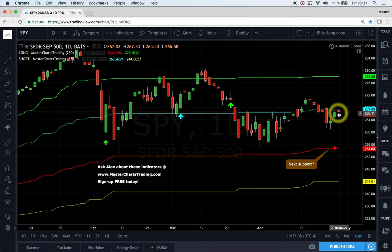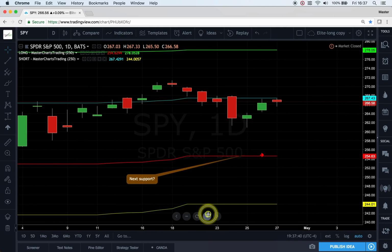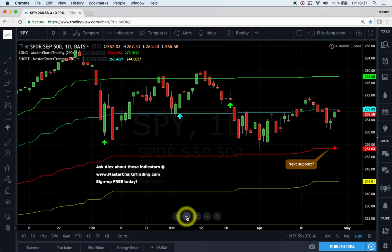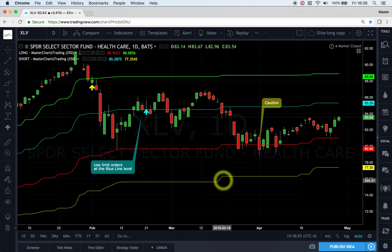You can see the same thing here, S&P 500 ETF SPY. You can see that the price attempted to go up today. Actually, you can see it came up exactly to the blue line intraday, and then so far was not able to close above this resistance. So overall, still an indecisive sort of chart, but with a bullish tilt. Here's XLV, a little bit more of a defensive sector, and also kind of weaker than consumer discretionary, for example.